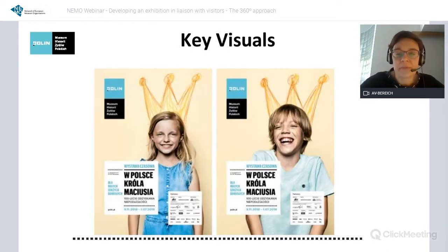And on these key visuals, we have a boy and a girl. For us, it was important to have a girl too, because if you think about King Maciuś as a figure, as a hero, this exhibition could be considered, by a simple association, as an exhibition for boys, maybe. So we really wanted to avoid this association. We wanted to put the accent on the fact that it is an exhibition for kids, for children, boys and girls. And at this exhibition, children will be happy, children will smile, children will play and learn at the same time.